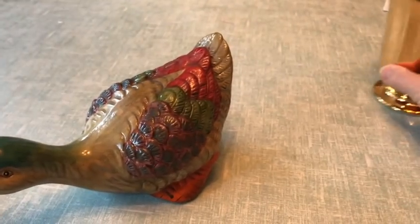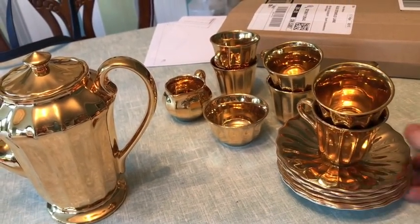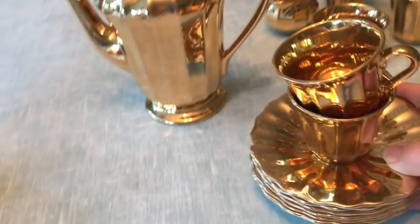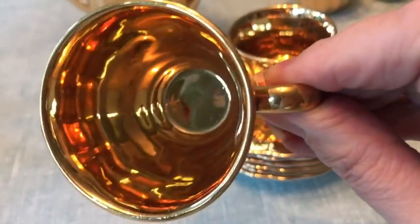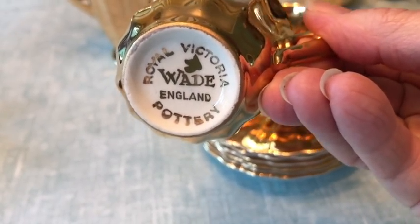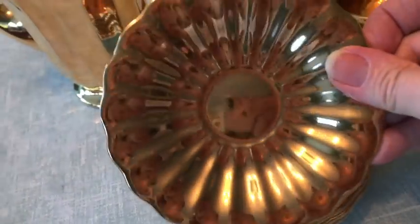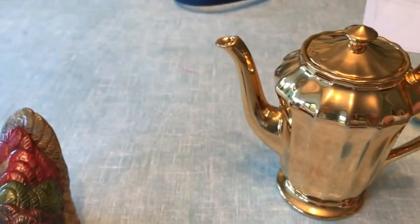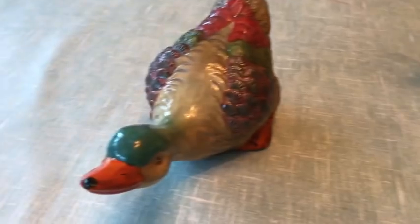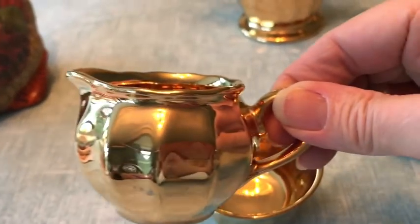So the next thing that I bought, apart from Edward, go to one side, Edward, is this lovely little gold coffee set. I just thought it was such a lovely colour and was so shiny, and the cups were so little and so cute. It's a Royal Victoria Wade pottery, so it's proper pottery, and they just look lovely. So look at the little tea plates, the saucers look amazing, and it's got this lovely coffee pot, and, oh careful, a tiny little sugar bowl, and look, I love the jug, just awesome. So I hope you like them as much as I do.